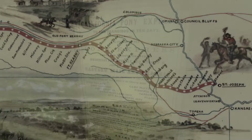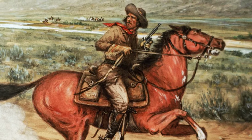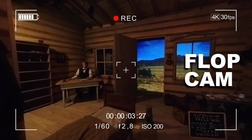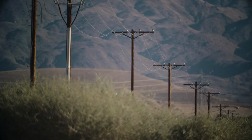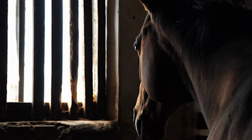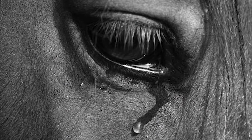The Pony Express was a game changer. It essentially created this relay system that allowed mail to reach California in 10 days, a speed unheard of at the time. It changed the game in that it showed other businesses how to not be efficient. Flop cam. Hey, how's business? It survived 18 months before going bankrupt. That's what I thought. Telegraphs and rail started taking over, and horse unemployment started reaching all-time highs. To this day, one of the greatest issues facing our nation is horse unemployment. Give the horses what they want: jobs.